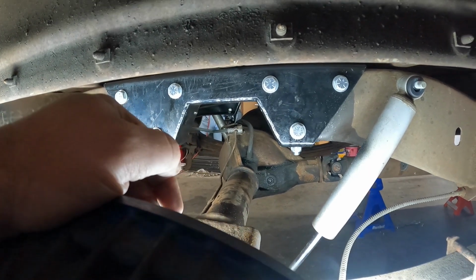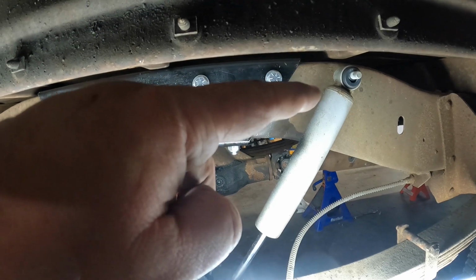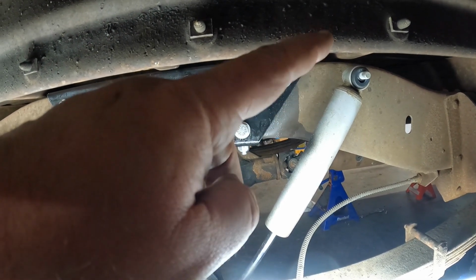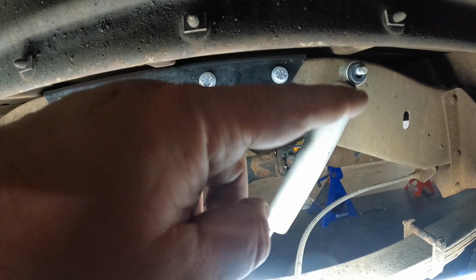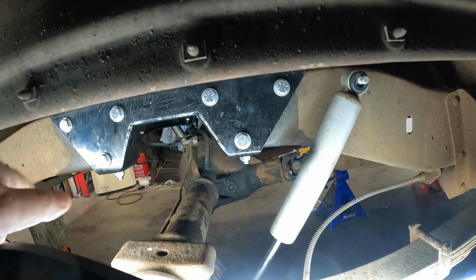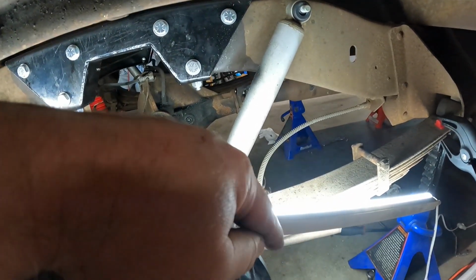We still got to bolt up that shock. We weren't sure if we were going to have to pull the shock out. We did on the other side, but we weren't sure on this side, so I went ahead and dropped it. Dropped the nut off of it, so we'll bolt that guy back up. We just got to bolt up that brake line, bolt up that shock, and then this side's done. And you might have noticed that I destroyed one of my lights.